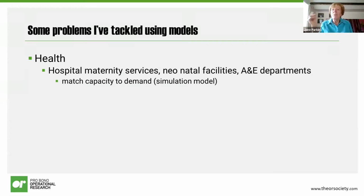When you don't know exactly what's going to happen when, obviously with maternity units, you've got a rough idea of when babies are going to be due to be born, but you don't know exactly when people are going to turn up. So that's a situation where a simulation model works very well. And there's going to be another webinar on simulation modeling in a few weeks' time.